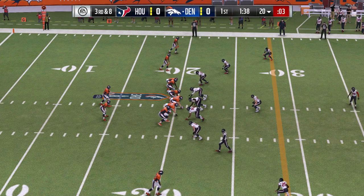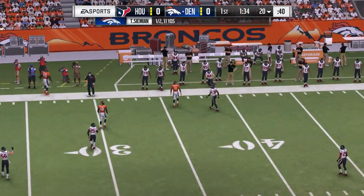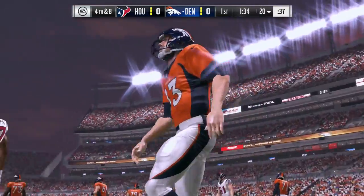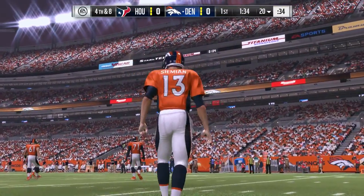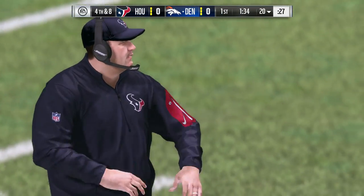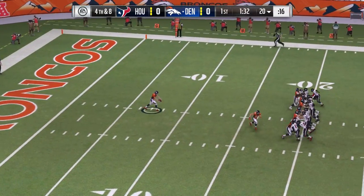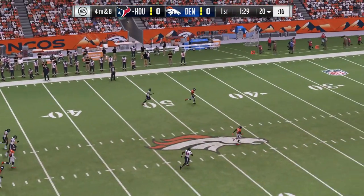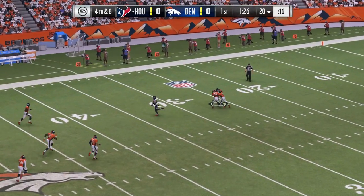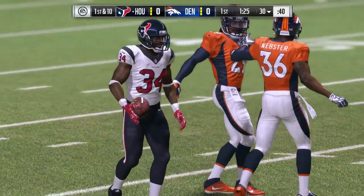Here we go now. 3rd and 9. Now Simeon. Incomplete. He had nowhere to throw, so he just tossed it away. But that brings up fourth. Here's Riley Dixon now, standing right on his own 5-yard line. A big kick that time, 52 yards. And the Texans take possession.